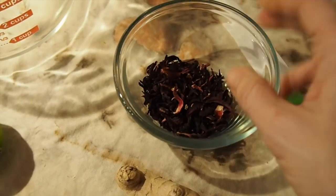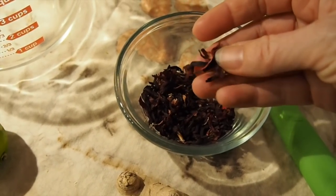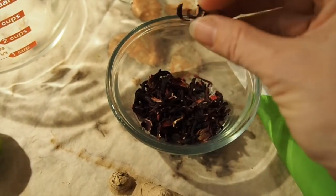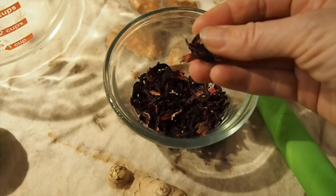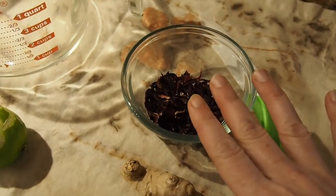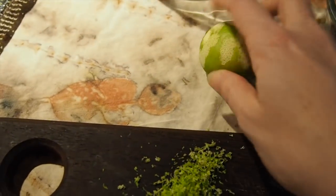And then you've got hibiscus. These are the hibiscus petals of the red hibiscus. Most hibiscus is edible, so check if you have some in your yard to make sure that the variety that you have is edible. You can use the flower petals and the calyx of the red medicinal, and that's what we're using. So 1 teaspoon of that, 1 teaspoon of the ginger, and then I took a lime and I took off the outer rind.